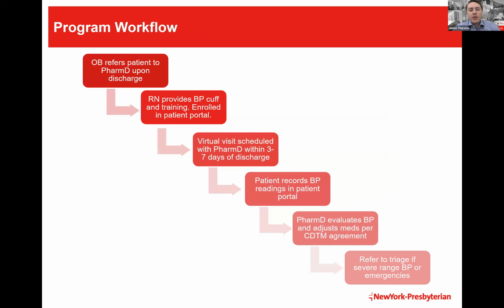In terms of our program workflow, the OB team is identifying these patients at the inpatient level for patients who have hypertensive disorders of pregnancy and essentially asking them if they'd like to be followed by the pharmacist for blood pressure monitoring in the postpartum period once they leave the hospital. If the patient's interested, a nurse comes to bedside while they're still inpatient, provides the patient with a blood pressure cuff that's theirs to keep, and the patient's educated on how to use the blood pressure cuff and how to upload their readings into their MyConnect, so into our Epic portal that's linked with our EMR.